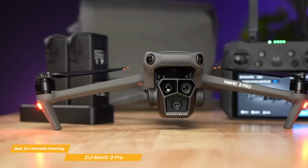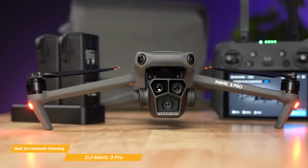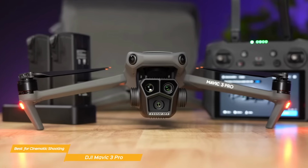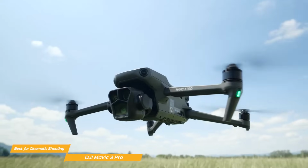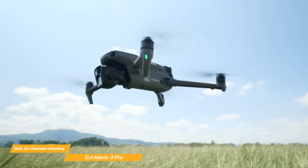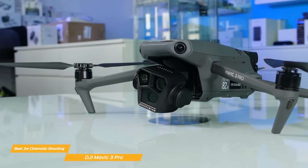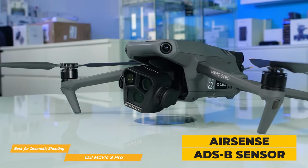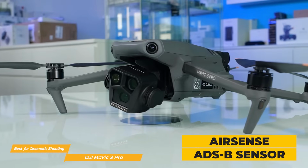The Mavic 3 Pro truly excels in safety and flight reliability, featuring 360-degree obstacle avoidance sensors and DJI's advanced pilot assist system. It navigates complex environments with ease, letting you focus on capturing the perfect shot. Built-in GPS enhances stability and enables features like Return to Home and geofencing, while the AirSense ADS-B sensor alerts you to nearby manned aircraft, making it a highly reliable option for professional pilots.